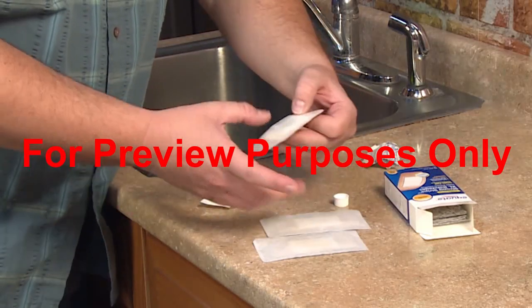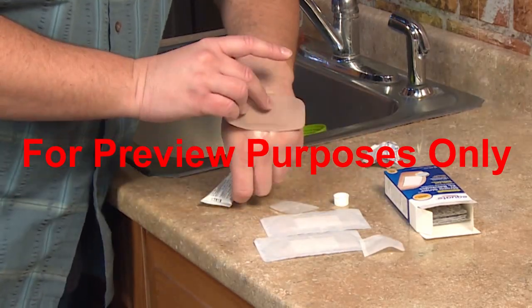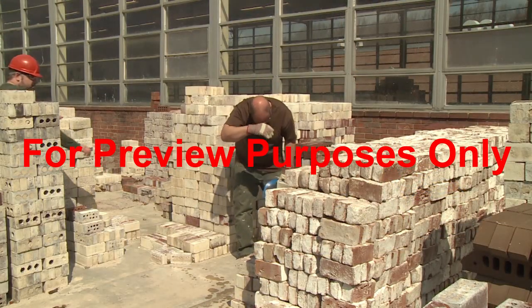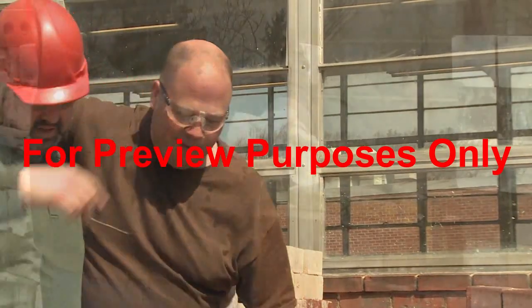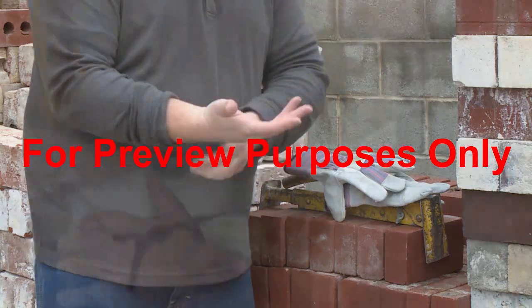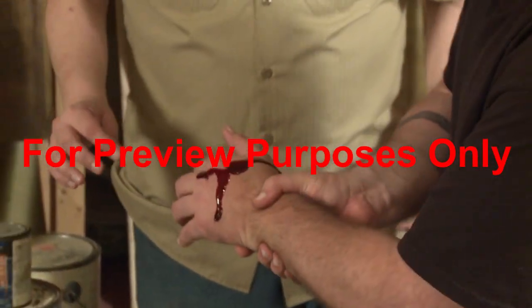Sometimes first aid can be as simple as gently cleaning a fresh scrape on your arm and covering it with a bandage. Other times, it could be as dramatic as helping a coworker in out of the sun and treating them for heat exhaustion. In this program, we'll discuss some of the injuries and illnesses that you could encounter on a job site or even at home.